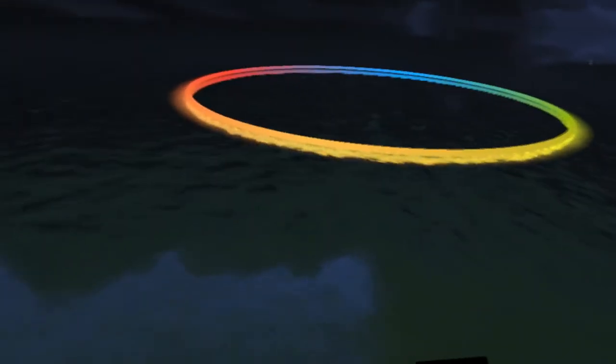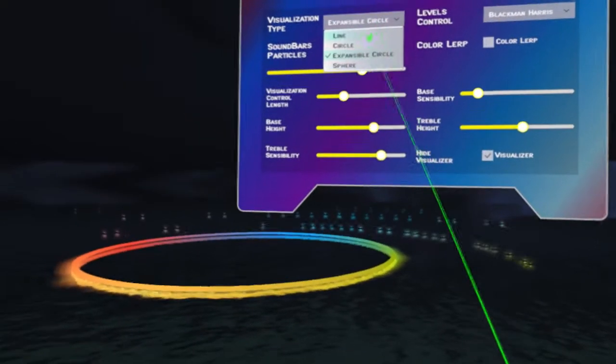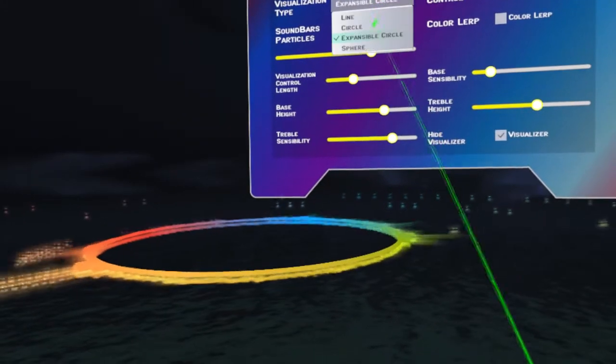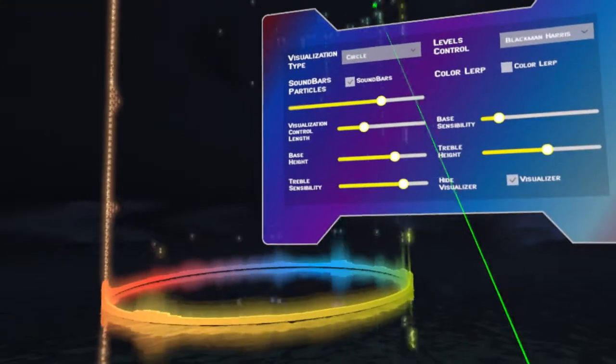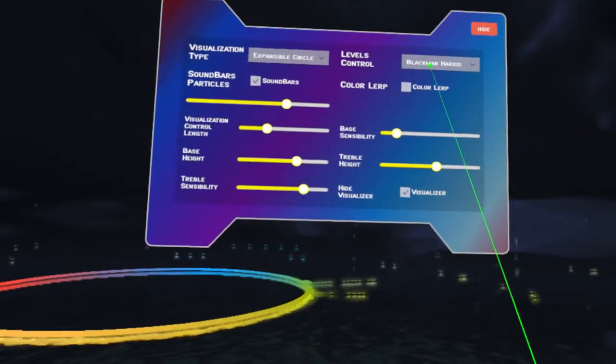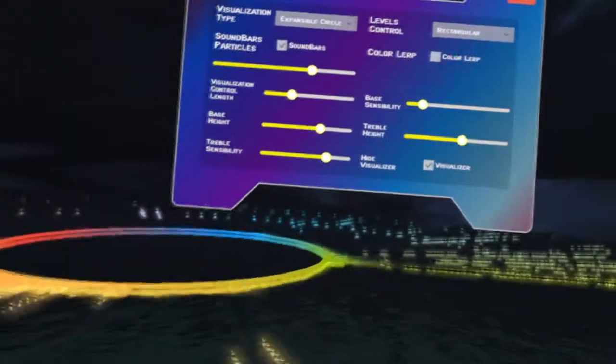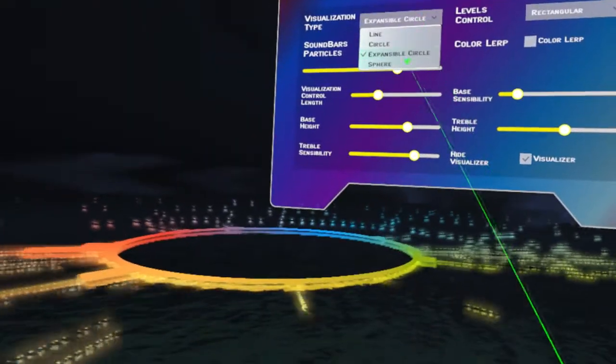So did you notice the difference with the Expandable Circle? It actually shoots out versus going up. Let's show that difference again. So that's Expandable Circle. That circle. See the difference? And let's change it again to rectangular. Lastly, we have sphere.